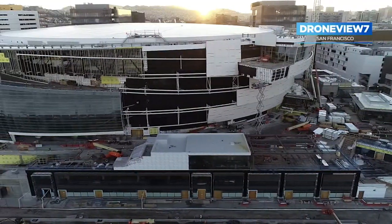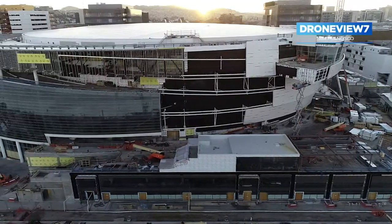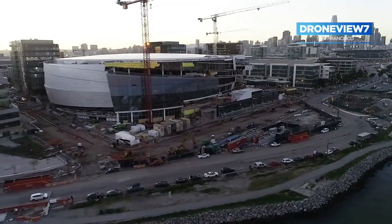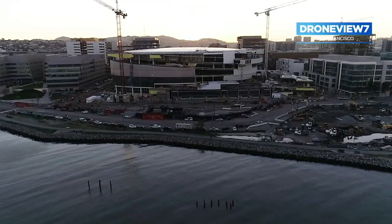Now we're competing with the O2 in London, Madison Square Garden in New York City, and Staples Center to see who can be viewed as the greatest. There's going to be something for everybody here.